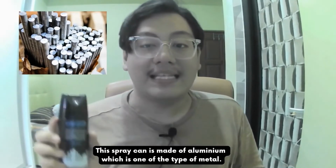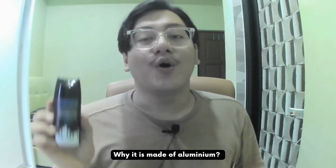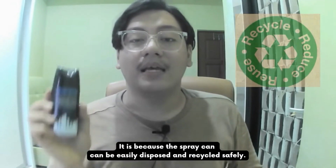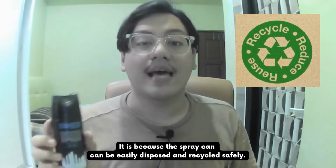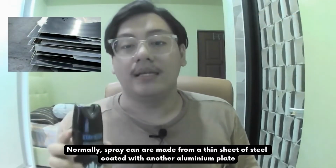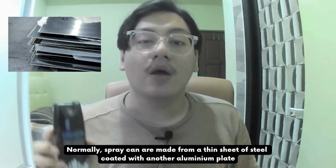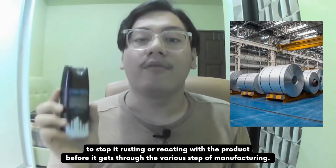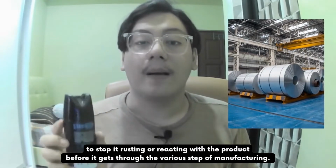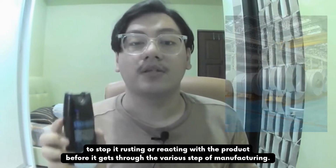This is my all-time favorite deodorant spray can. This spray can is made of aluminium, which is one type of metal. Why is it made of aluminium? It is because the spray can be easily disposed of and recycled safely. Normally, spray cans are made from a thin sheet of steel coated with aluminium to stop it rusting or reacting with the product before it gets through the various steps of manufacturing.